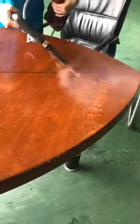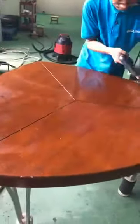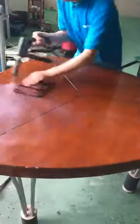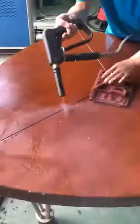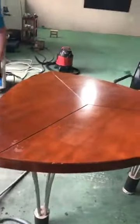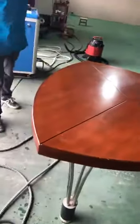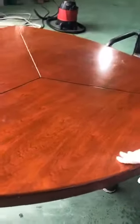Thank you so much for the support. Now, we use the steam to wipe the table, wiping the dust at first. We can check the table, it looks like a new one, and before cleaning, there was an advertisement on it.